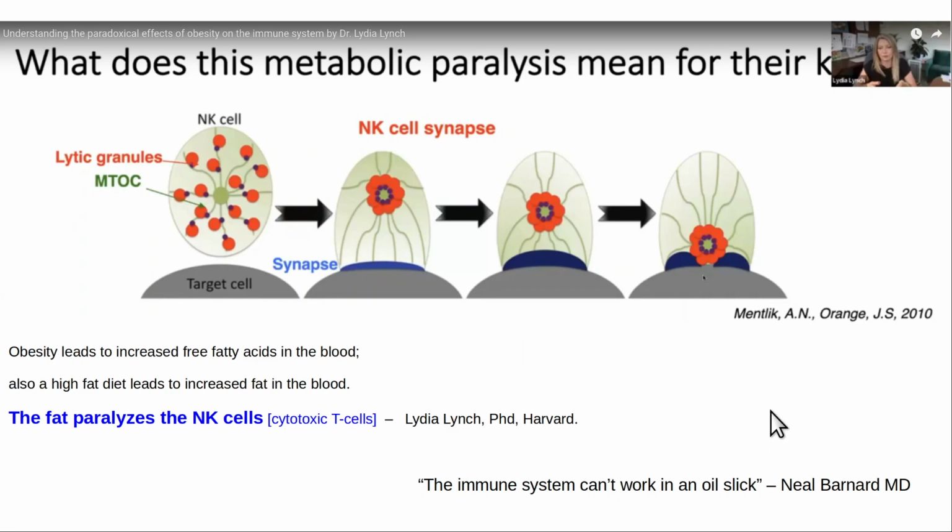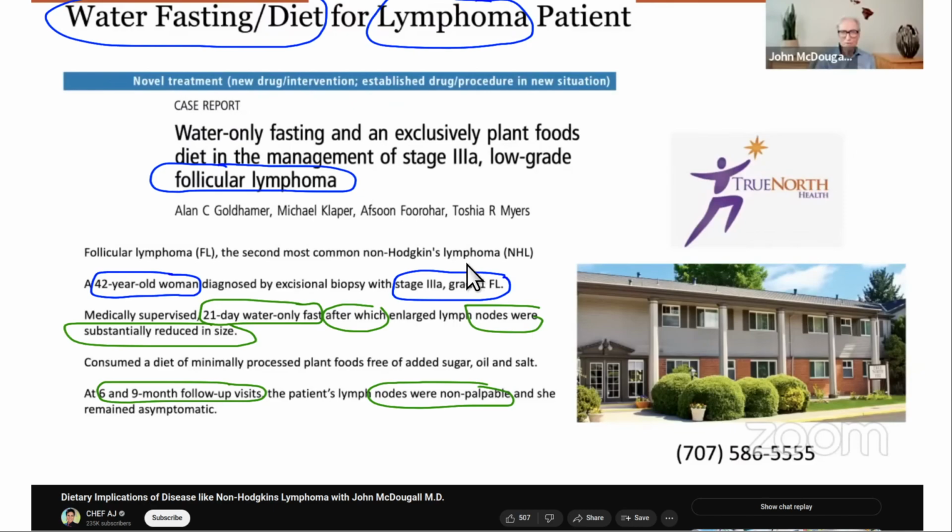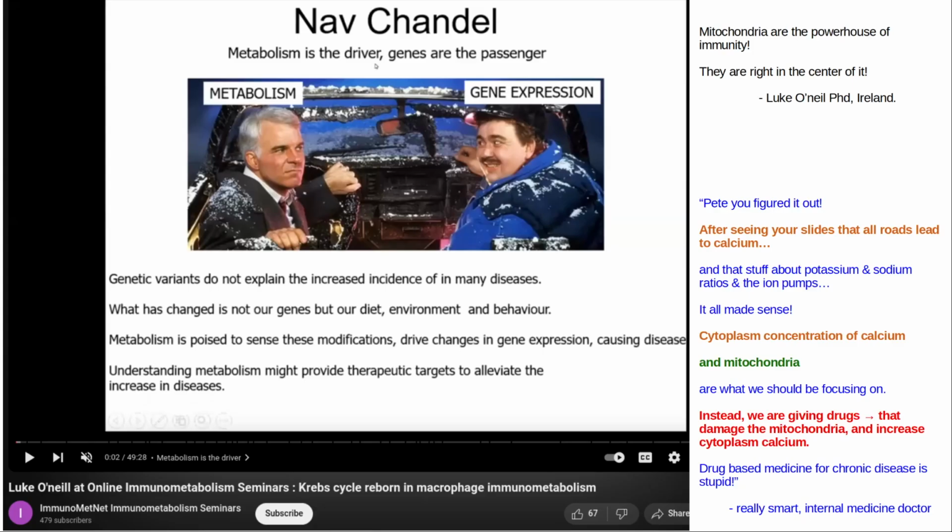Neal Barnard, nutrition expert, said that the immune system can't work well in an oil slick, which is an oversimplification, but it carries the main idea through that high-fat diets and being fat, leading to high-fat blood, decrease immune function. And then Dr. Goldhammer with his group out in California put a patient, a 42-year-old woman with a lymphoma, on a 21-day water fast only, and her lymph nodes dramatically shrank and were still small and non-palpable at 9 months follow-up. So that's just one single case report, but you know what? It's still an impressive, interesting concept.